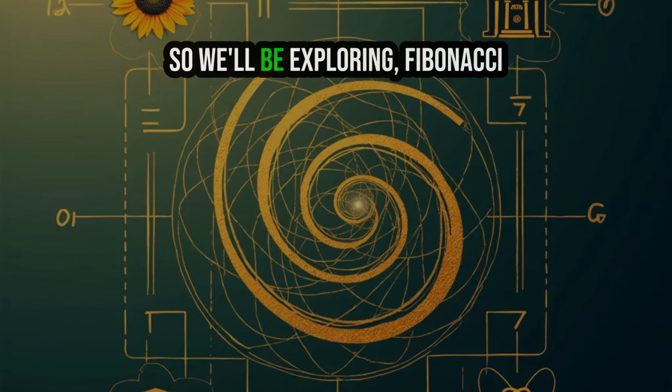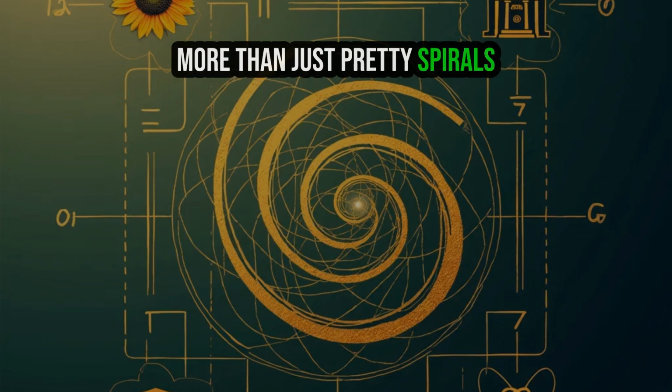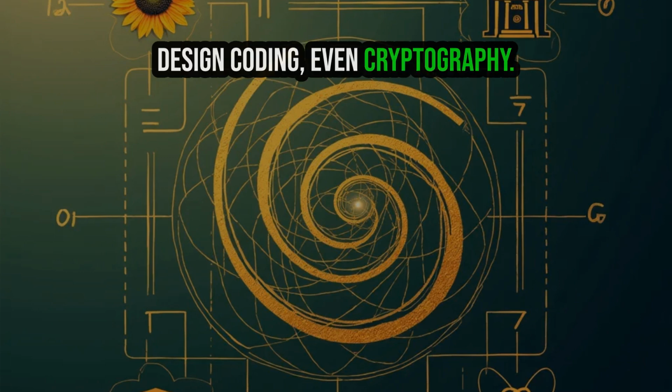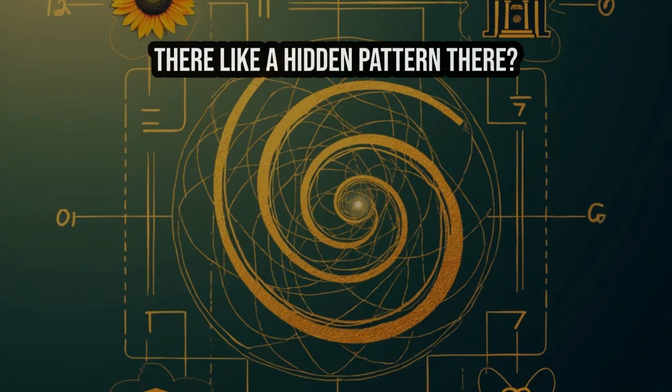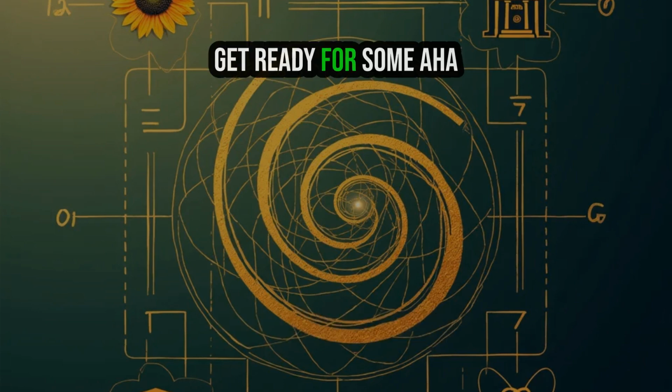So we'll be exploring Fibonacci sequences, which are way more than just pretty spirals that you see out in nature. They have real applications in design, coding, even cryptography. Random polynomials: are their roots truly random, or is there a hidden pattern there? I am intrigued already. Get ready for some aha moments.